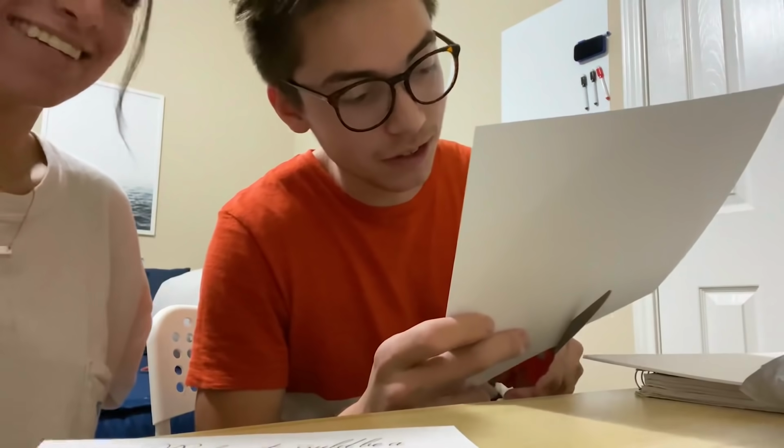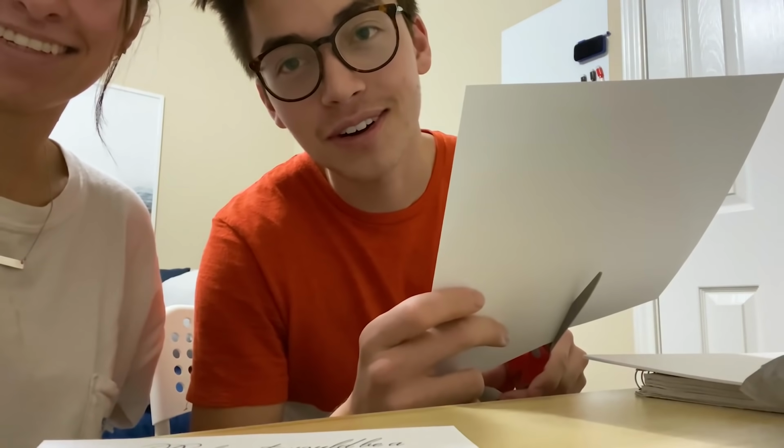By the way, all of you left-handed people probably understand how hard cutting with scissors is, because I'm not good at it. How do you do it then? Well, I've got to practice.